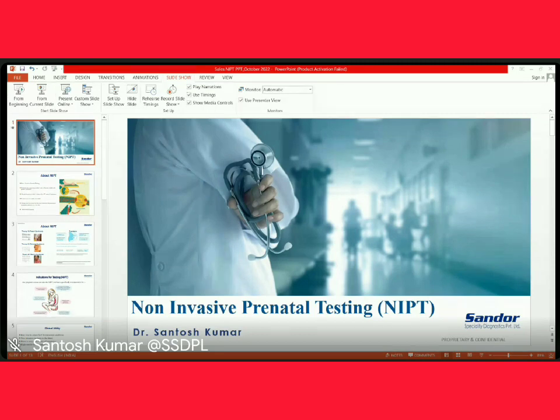Non-invasive means without any invasion, without entering anything into the body. The other two terms are prenatal testing. Prenatal is a word used for the fetus which has not been born yet. So this is testing for a fetus which is still not born, and we are testing their genetic predisposition. I think the words are clear to everyone. Non-invasive prenatal testing. So let us start.